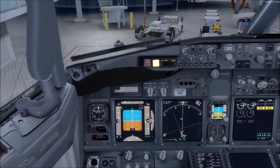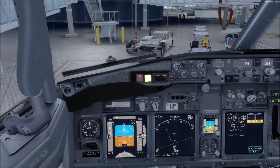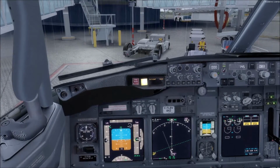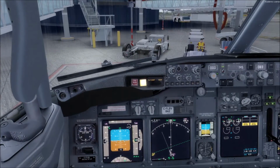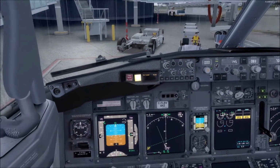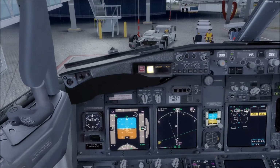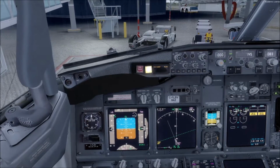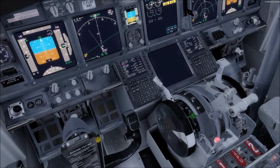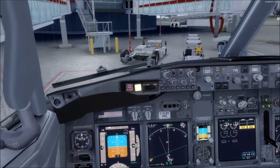Pre-flight checklist. Oxygen. Tested 100%. Navigation transfer and display switches. Normal, auto. Window heat, on. Pressurization mode selector, auto. Flight instruments. Heading 286. Altimeter 2934. Checked. Parking brake. Set. Engine start levers. Cut off. Pre-flight checklist complete. Alright.